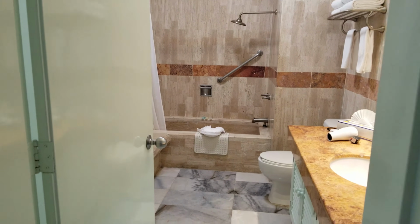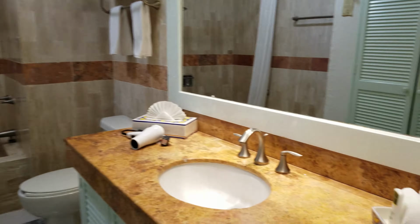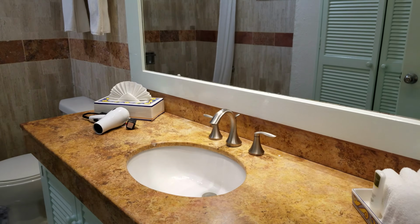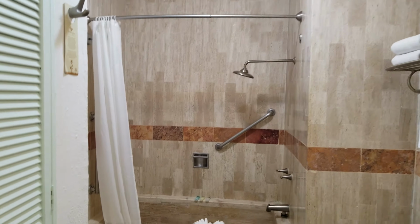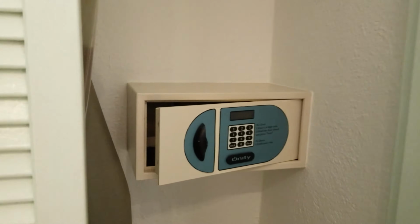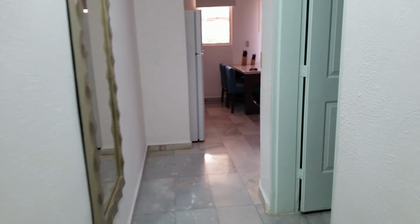Here we are at the Villa del Palmar. This is a one-bedroom unit. When you first walk in, you've got a full bathroom here with lots of counter space, toiletries, hairdryer, and a shower, well, shower/tub obviously. Got a closet in here with the safe and additional bedding. And then down the hallway, we've got the bedroom.